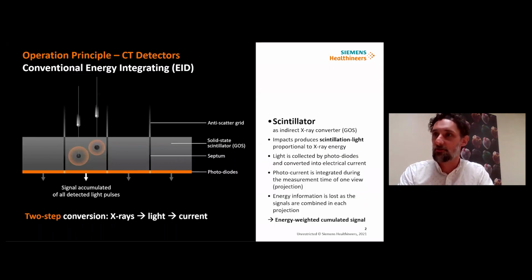Traditional CT detectors are run in what's called energy integrating mode. Essentially, you have a solid state scintillator, which converts the X-ray photons into light. That light is then detected by photodiodes, which you see there in orange, and this is called an indirect conversion. The energy is integrated during the measurement time of one projection, and all this energy information is lost as the signal is combined, which is what we call an energy-weighted cumulative signal.